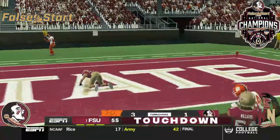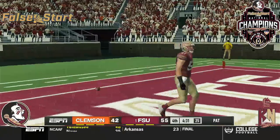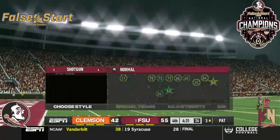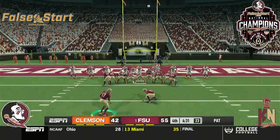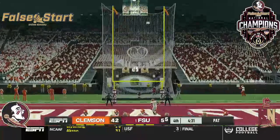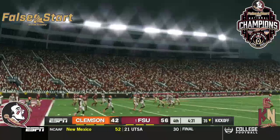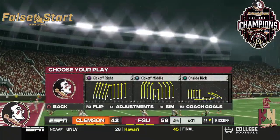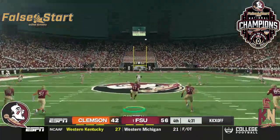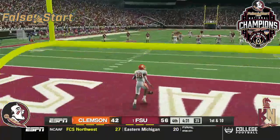Touchdown, Seminoles. Converts the extra point. Florida State is ready to kick it away. He kicks it off, and he got all of that one. This one's going to be down in the end zone for a touchback.